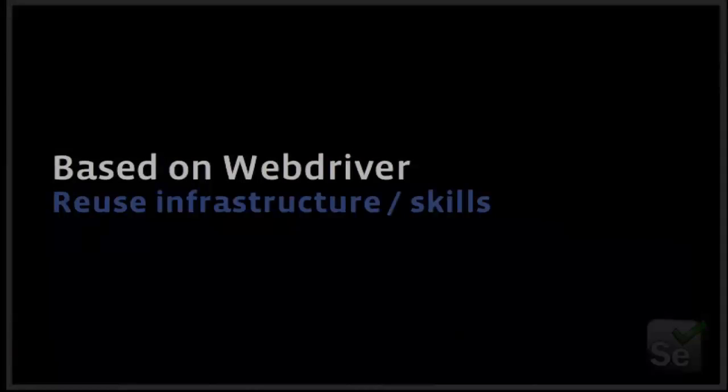We also want to do it based on WebDriver. That's kind of a given since I'm here, but we have an awful lot of infrastructure. We've built up a lot of skills and experience with WebDriver on desktop. We want to reuse as much of that as possible for mobile.